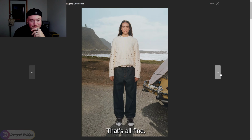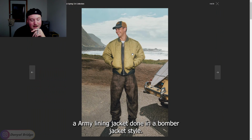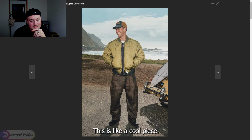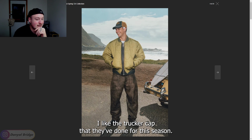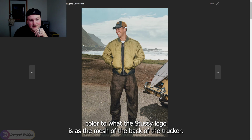That's all fine. We've got what looks to be an army lining jacket, done in a bomber jacket style. This looks like a cool piece. Looks like a denim jacket underneath as well. I like the trucker cap that they've done for this season. White stitching, classic Stussy logo on the front, and the matching color to what the Stussy logo is as the mesh of the back of the trucker.